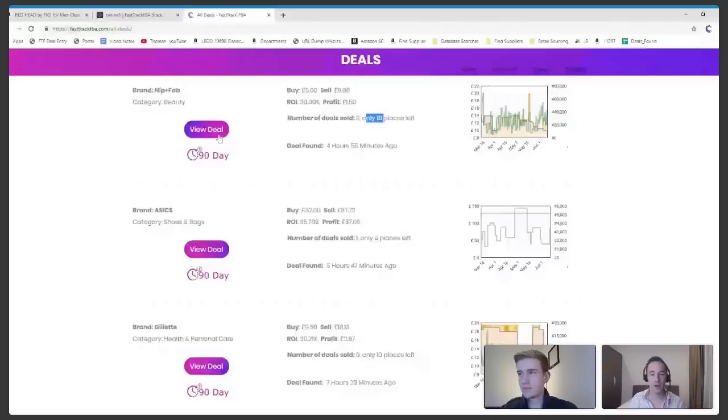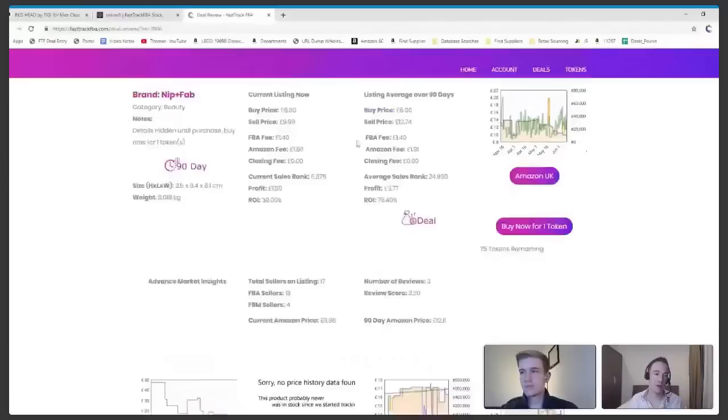But let's have a little look into one of the deals, and I'll just choose this top one. So we'll let this load. Now, what you see when you come in, again, is a bit more information. You see the brand again, the category, how many tokens it's going to cost, and we mentioned that some deals cost you 1 token, 2 tokens, or 3 tokens. We tell you what type of deal it is, 90 days, and what the size and weight of the product is.